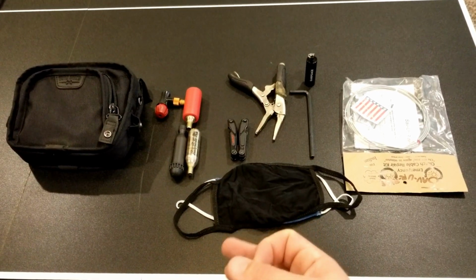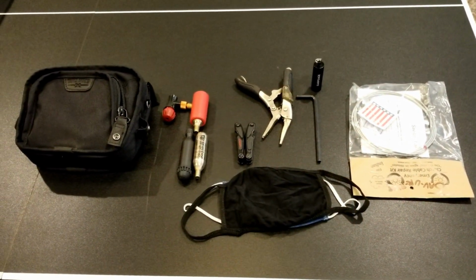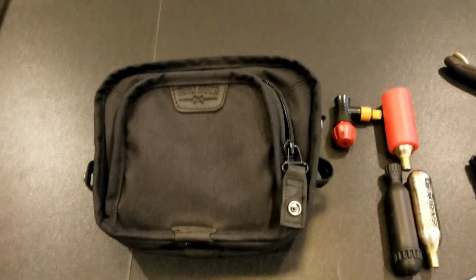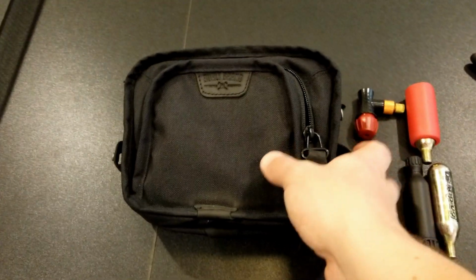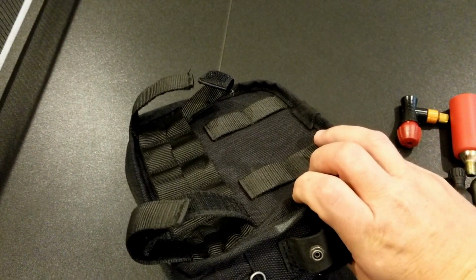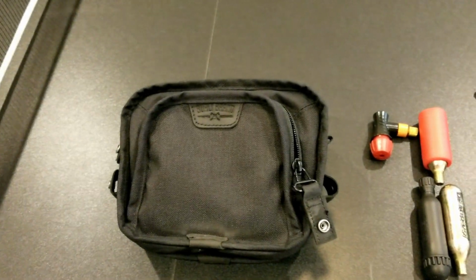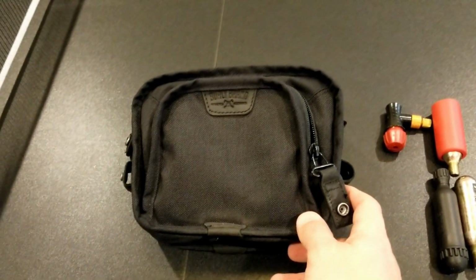It fits pretty easily on my handlebars. So we'll get a little closer and talk about each item. Burly bag, I love it. Like I said, it Velcros in really nicely onto the handlebars. I approve. So that's the bag all this crap goes in.